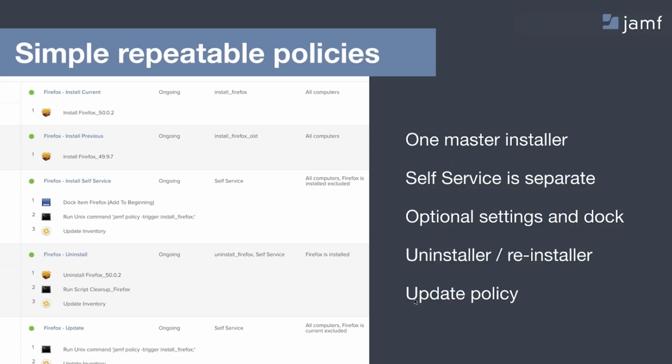You could instead build that Firefox installer out as 5 smaller policies for each task. And then you need one of those pieces elsewhere. You can just call it by trigger name. Maybe you don't want the doc, or maybe you don't want to do a recon during provisioning. Or the self-service version of the Firefox installer shouldn't mess with the user settings. So you can separate them out. You've got a lot more options this way.